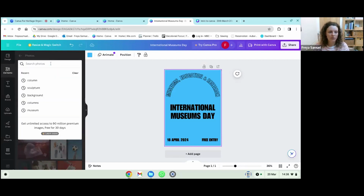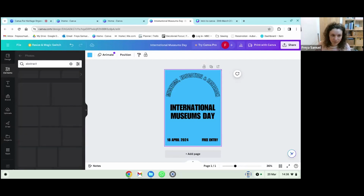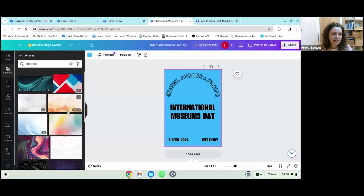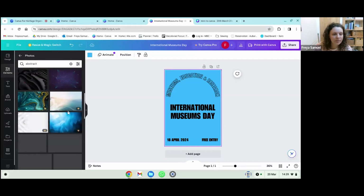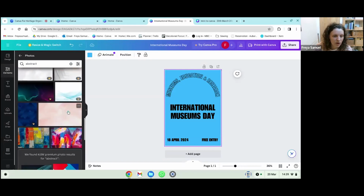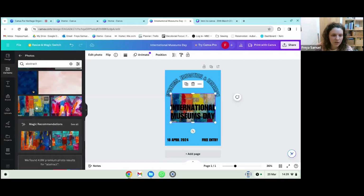So to search through the photos, you can type in whatever you would like. You can see what I've typed in there before. We're going to go for something abstract, something nice and bold and bright. And if you type in abstract, this is what it brings up. So a nice selection. Again, you can see which ones are pro, which ones are not. And given that it's an Arty Museums Day, we'll choose this picture.